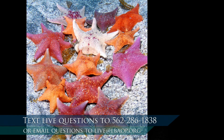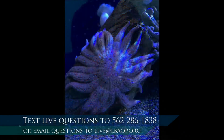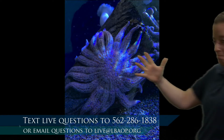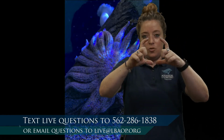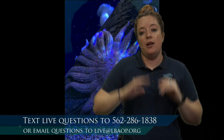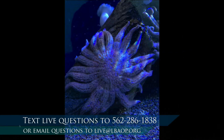But there are some sea stars that have way more arms than the bat star. There's something called a sunflower star. Here we got a beautiful picture of a sunflower star. And sunflower stars, they're one of the largest sea star species. They can get like this big. Those bat stars are only like this big, but those sunflower stars can get much, much larger. And they can have up to like 23 arms.